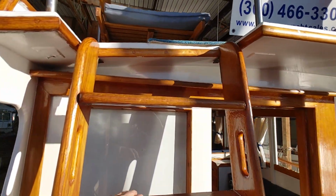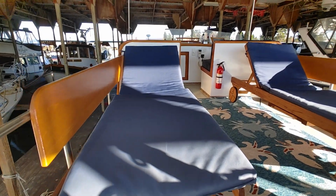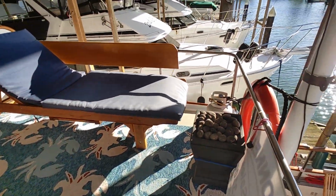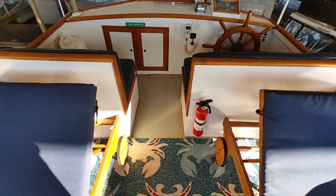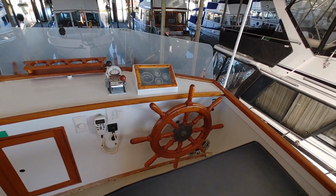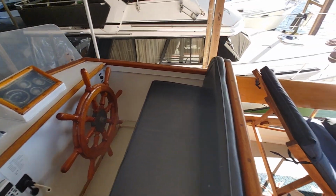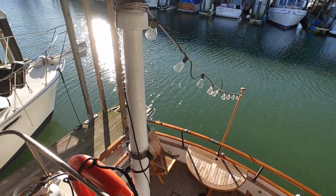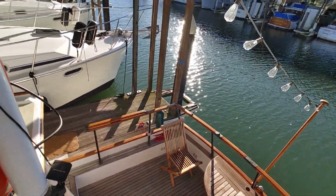Going up the ladder here to the bridge, they have made this into a really nice hangout spot as well, with two sun chairs there and a nice gas fireplace that they have installed up here. And your pilot seat as well. Looks like the electronics are all downstairs, which indicates that that's where they spent a majority of their time steering. Mast is in good shape, and of course they have this sweet light right here. Move down here, and we can go inside.